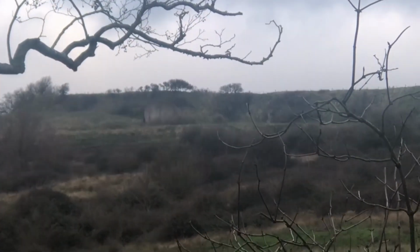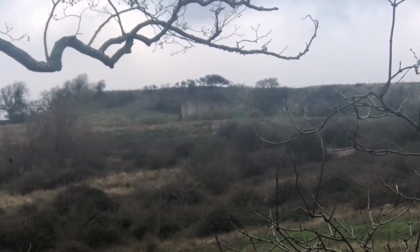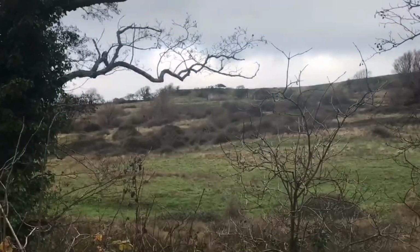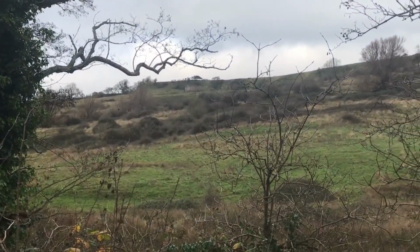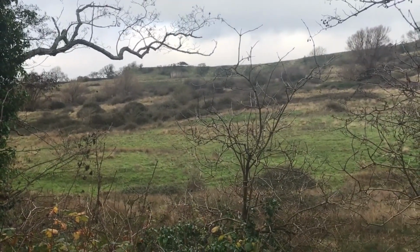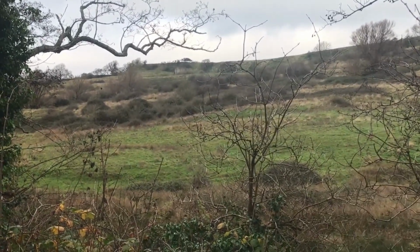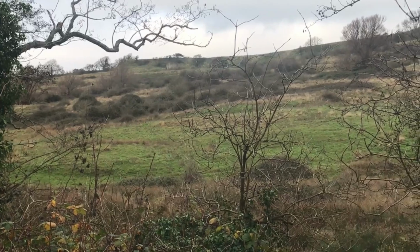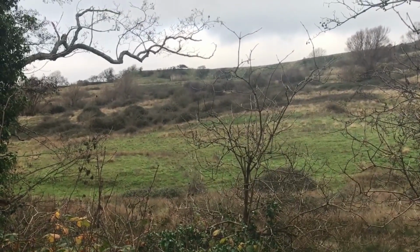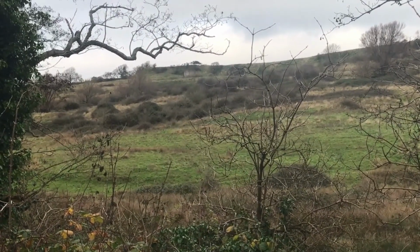So this is the hill we used to clamber up when we were kids, and up there you can just see, I've zoomed in on it, an old World War II radar. This area was sort of front line in the Second World War. The Germans used to come over from France and do their bombing raids on London, and they used to catch them here before they got to London, and Spitfires used to come over here and fight off all the Germans. And that was a radar that used to listen out for the German planes coming.